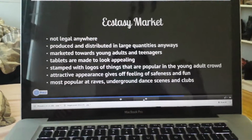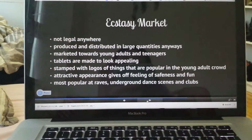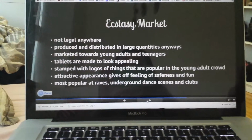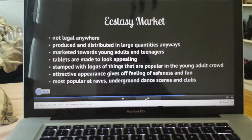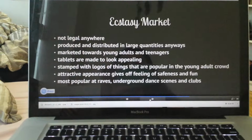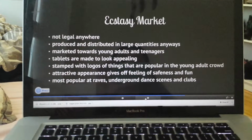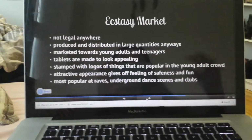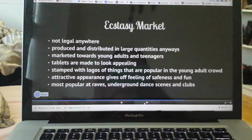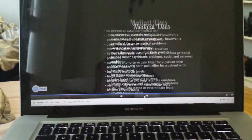The ecstasy market is actually not legal anywhere, but it is distributed and produced in large quantities. It is actually marketed towards young adults, teenagers, and such, because these are the ages when people want to experiment. Tablets are made to look more appealing with stamps and colors to make them look like candy. Very popular, like I said, at raves, underground dance scenes, and clubs because apparently it makes people want to dance, makes you want to move around, and just very energized.